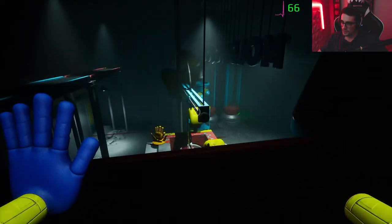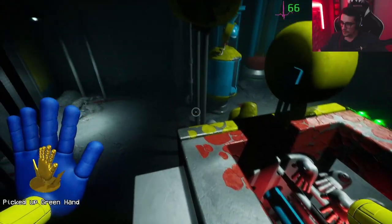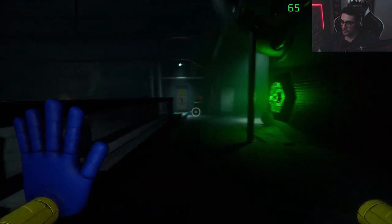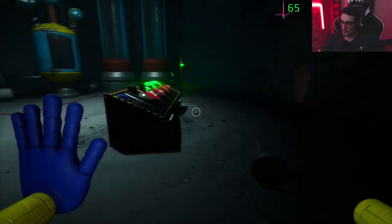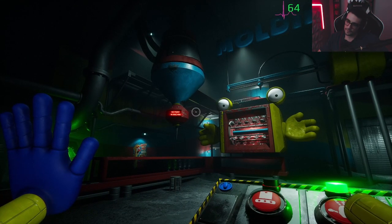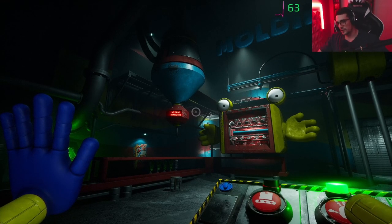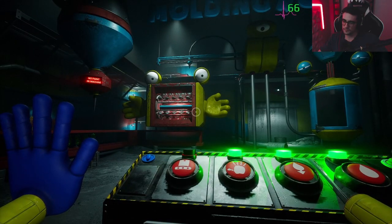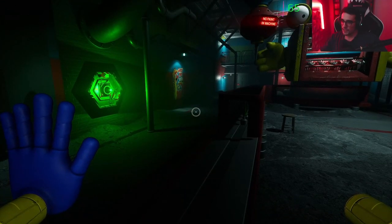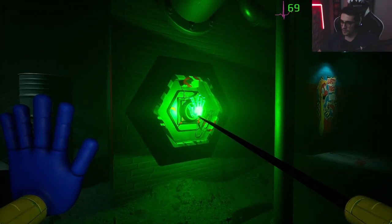Paint inserted. Wait, what is that? Hey, yo, green hand? Oh, I wonder if that's like little collectibles. It actually might be. Boom. Paint. Are they one use, though? Why are they making five of them? Beep. I would like my green hand, sir. Beautiful. So now we could just do that.